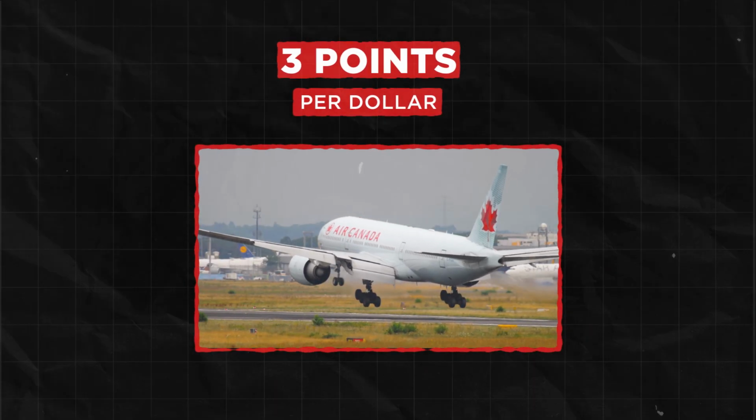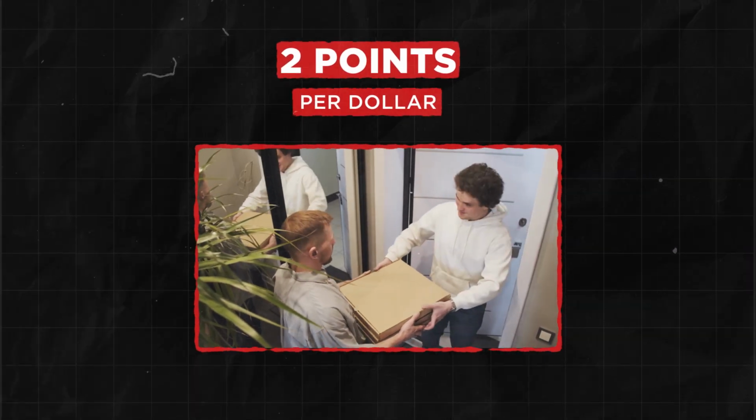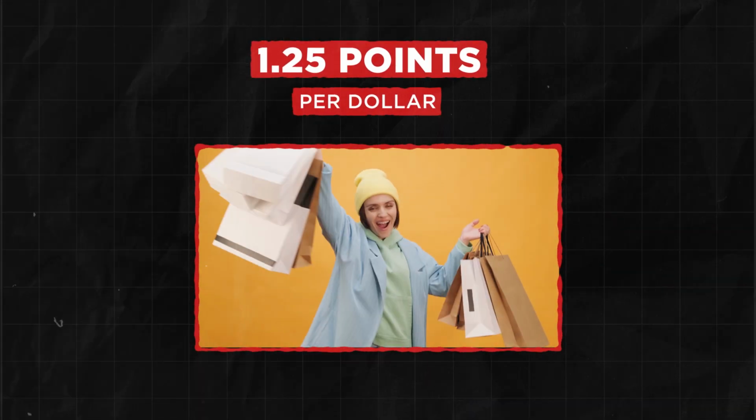First up are the earn rates. With the Aeroplan Reserve Card, you earn 3 Aeroplan points per dollar spent on eligible Air Canada purchases, 2 points per dollar on eligible dining and food delivery purchases, and 1.25 points per dollar on everything else, compared with 2, 1.5, and 1 on the Aeroplan Card. This is a nice boost, but for me, I don't think the improved earn rates will do that much for you unless you're already spending thousands of dollars with Air Canada every year.